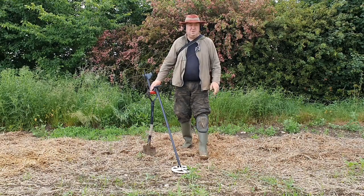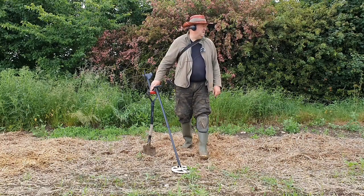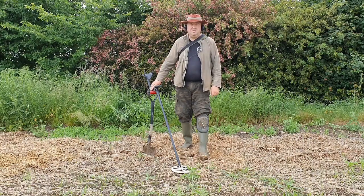I did detect whilst I was walking here from where I parked my car, and I had 3 or 4 finds. Nothing really that much to shout about. It wasn't really worth videoing. I had a couple of modern day coins, I think they were 1p coins, the remains of an old penknife, just the metal part, and I did get one little harness fitting. I might show a picture of that in the video.